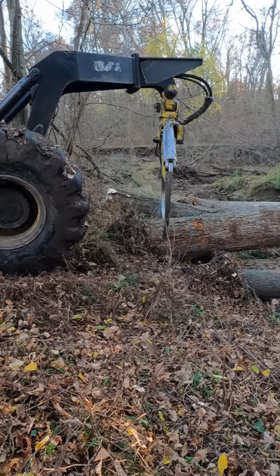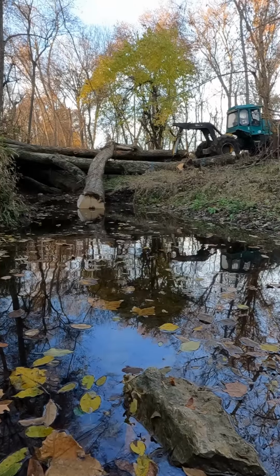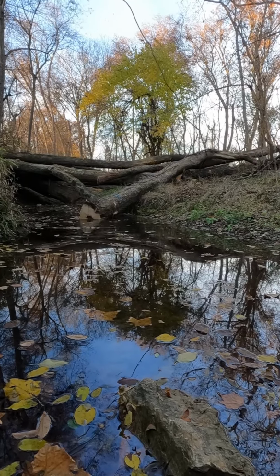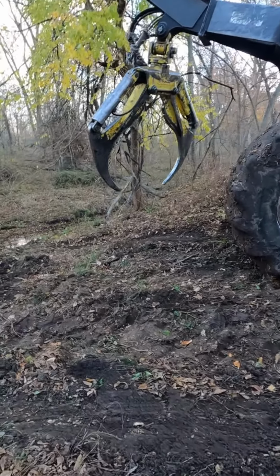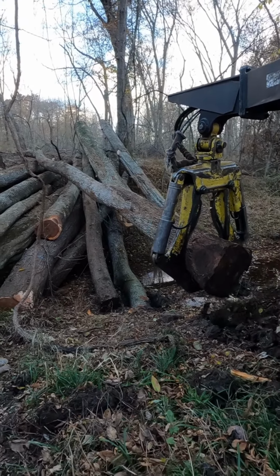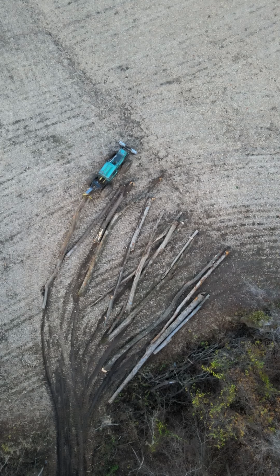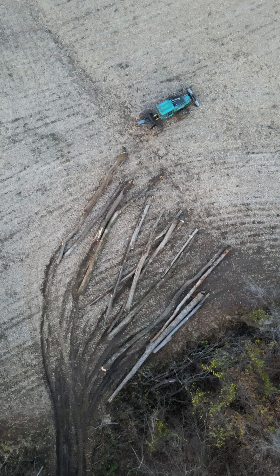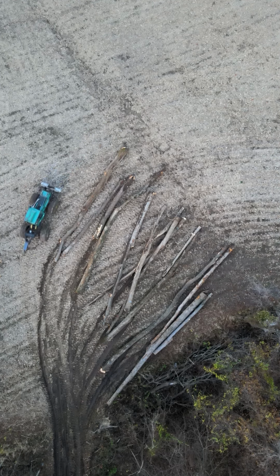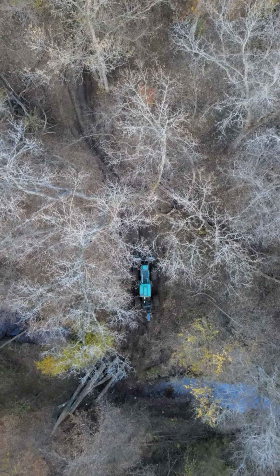So we're done on the other side. Now all we gotta do is get all these logs out. Ground's holding up pretty good, surprisingly. So he'll drag these out, and then he'll back all the way down there so he's not turning around in the field too much. Doesn't have to turn around when he gets back there. Saves time. Doesn't tear up as much. But you can see it's starting to get soft where he's been running.